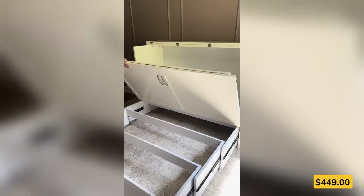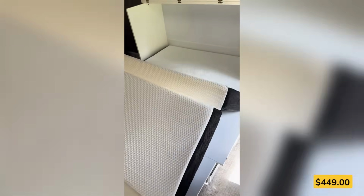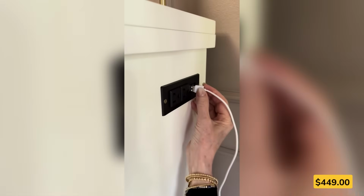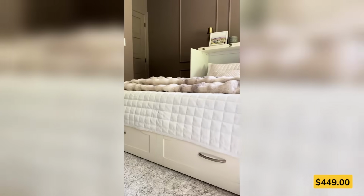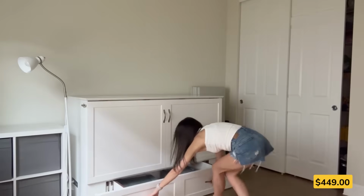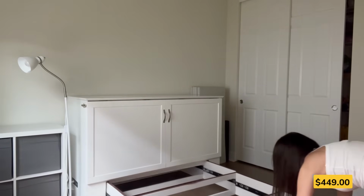By day, it's a sleek farmhouse-style cabinet. By night, it folds out into a full-sized bed, perfect for guests or small spaces. Built-in outlets and USB ports keep devices charged, while the large drawer stores bedding, clothes, or essentials.